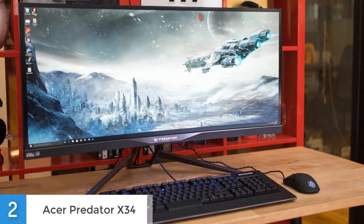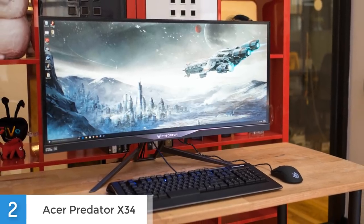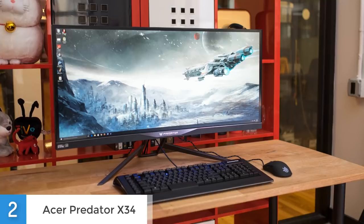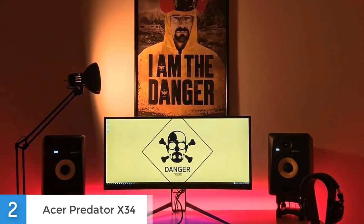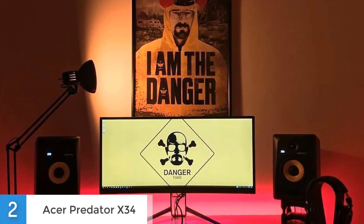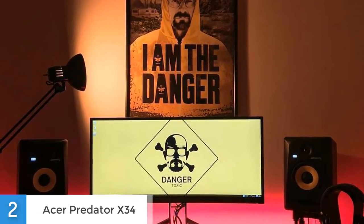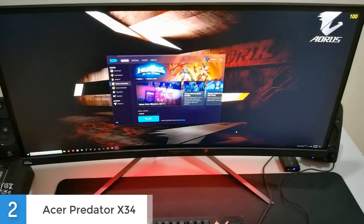Now let's talk about the connectivities. There are 4 downstream USB 3.0 ports, 1 upstream 3.0 port, 1 DisplayPort 1.2, 1 3.5mm audio out and 2 built-in 7W DTS sound speakers. You can use the ports for connecting your keyboard, mouse or any other peripheral, and you can also charge your smartphone really fast.